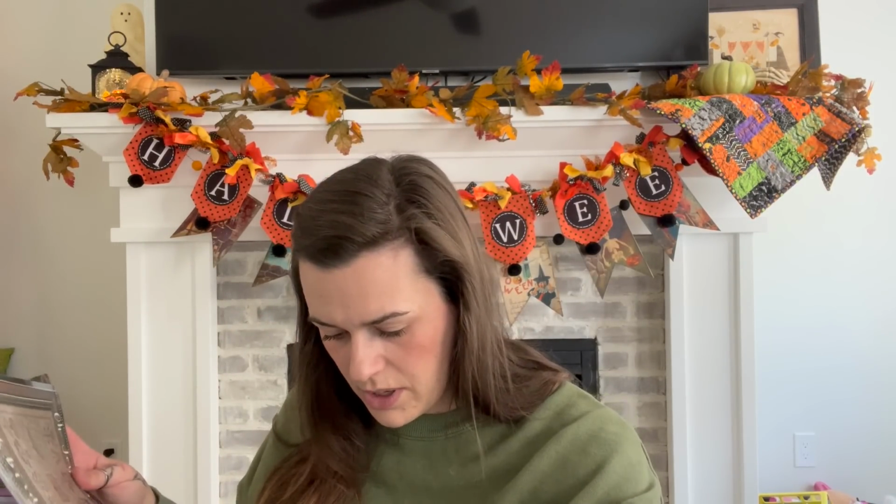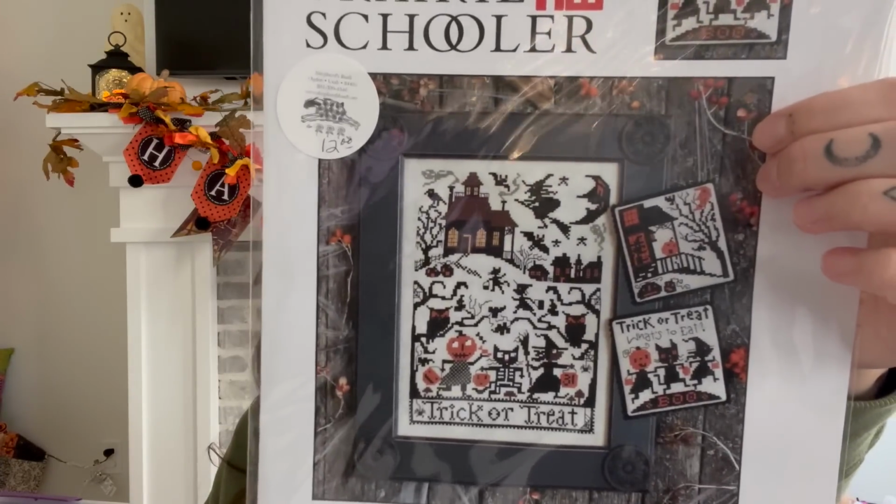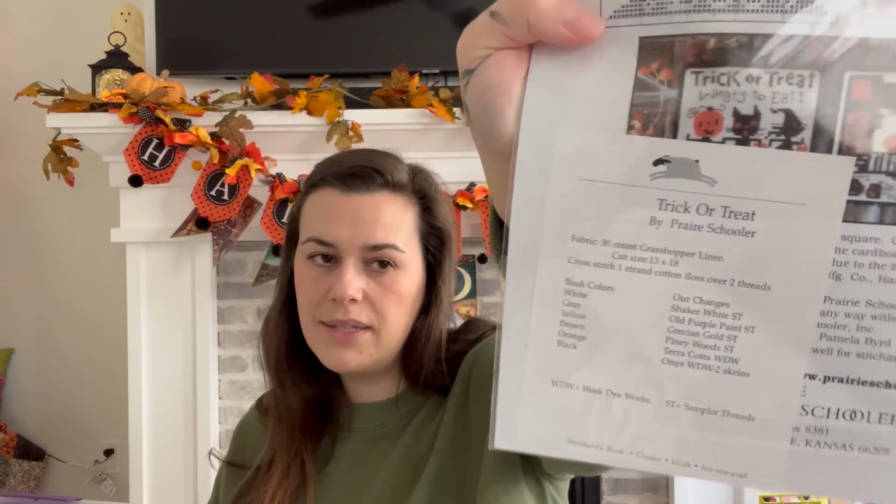Okay. Oh no, this one was bent. It's okay. And then I bought another Prairie Schooler Trick or Treat. It also has the Shepherd's Bush conversion. And I know I bought a few of the threads for this, but I also had a few that were in other patterns that I knew I could just use the leftovers for, so I didn't buy all of them.